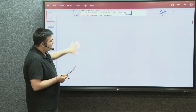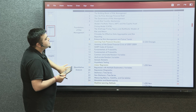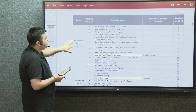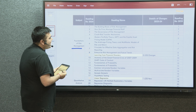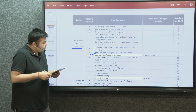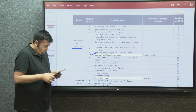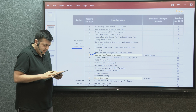And then we will be looking at the details on a chapter-wise basis, the entire syllabus. So when I'm looking at the entire first book, Foundations of Risk Management, I have only one chapter, Learning from Financial Disasters. So when I'm looking at Learning from Financial Disasters, just a moment. I'm checking the detailed version.